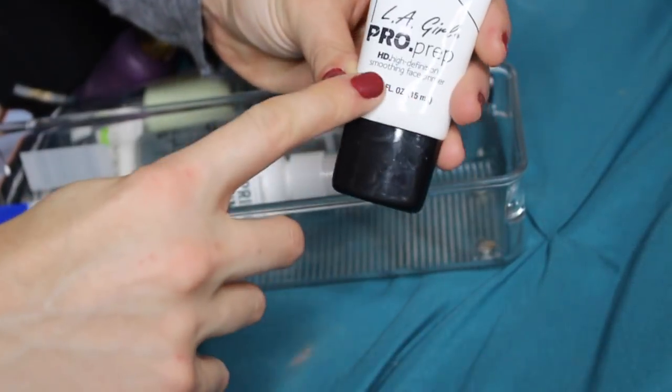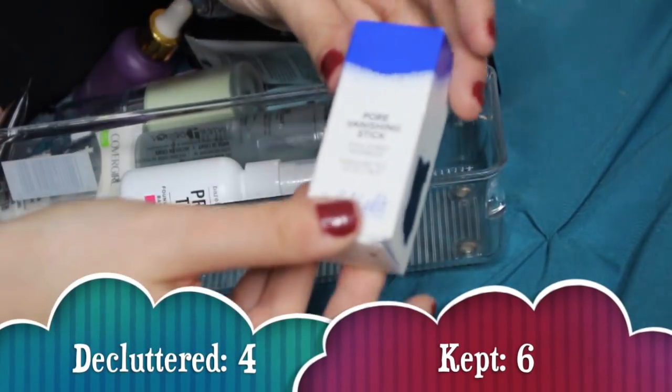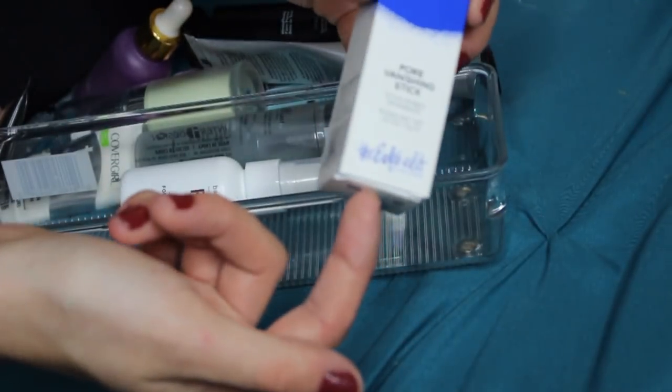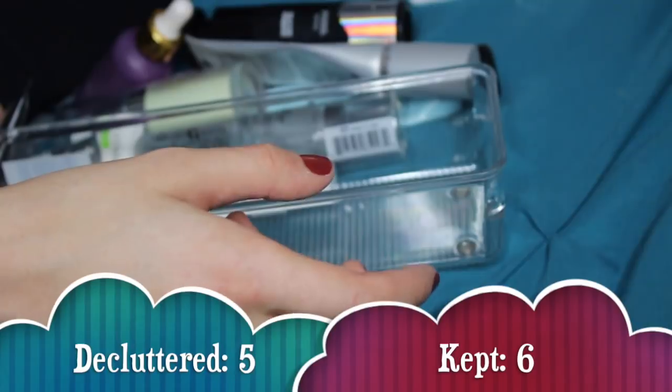This is the LA Girl Pro Prep HD Smoothing Face Primer. I like this, so I'm gonna keep it. This is the Estee Edit Pore Vanishing Stick. I don't even know if the Estee Edit even exists anymore. Got this at Gen Beauty, I think 2 years ago, and I clearly didn't open it, so I'm gonna go ahead and donate that one.